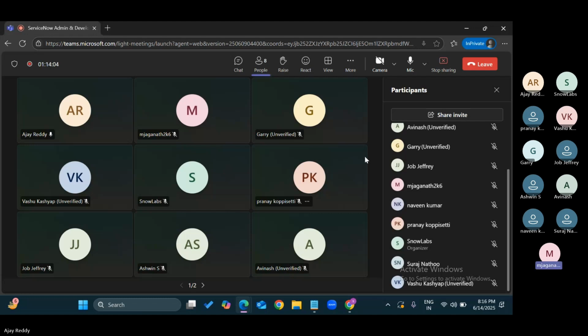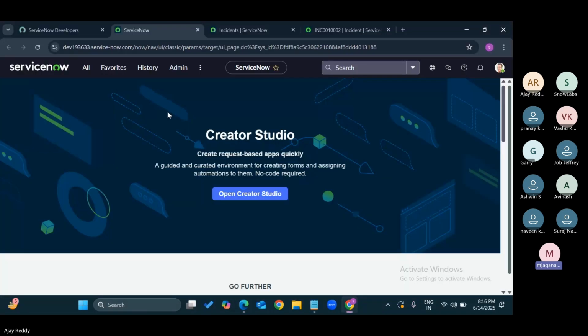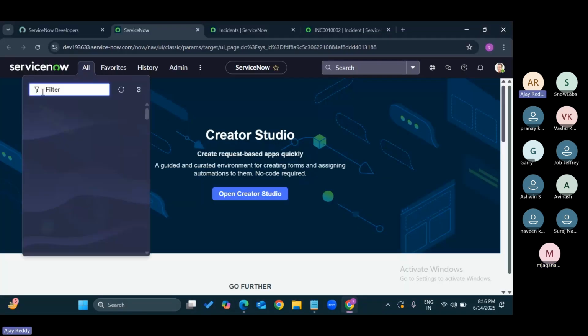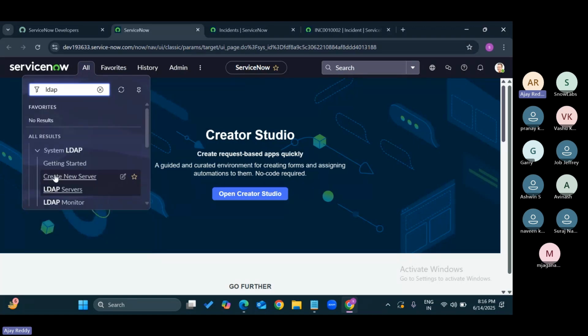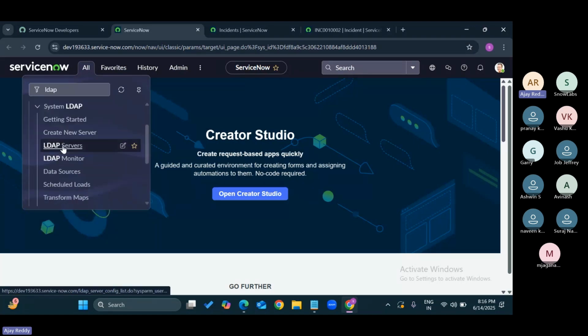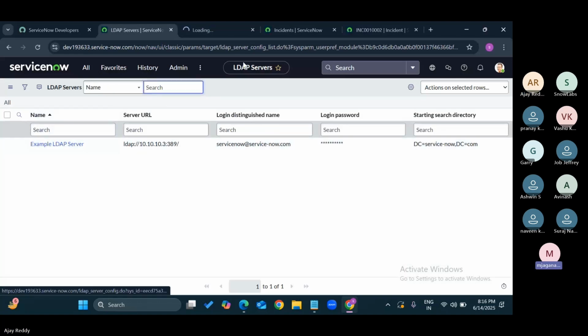Okay, but how about creating a record? Instead of manually, using API we can create records, right? Yes, we have those kinds of methods in ServiceNow. For LDAP, the users-related data, we have LDAP servers available directly. But not just users.